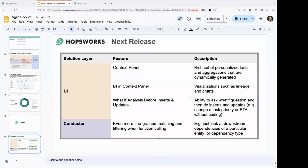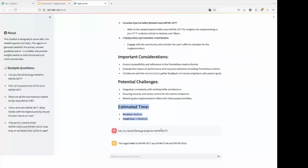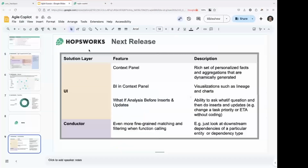What we want to bring is to go a step forward. Let's say you want to resize one of the tasks because you realize it's more or less complex. We want to let the user say, okay, if I change the priority or the effort that I estimate this ticket is going to take, what's going to be the impact on the story, on the sprint and so on. So you can update the data in the graph in real time and update the projections and the forecast on the ETA.